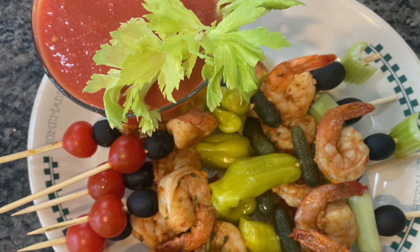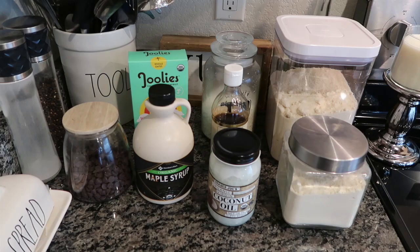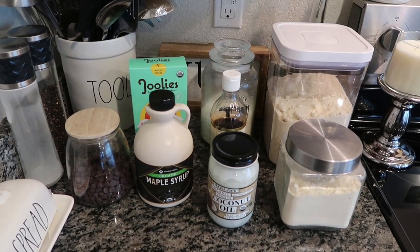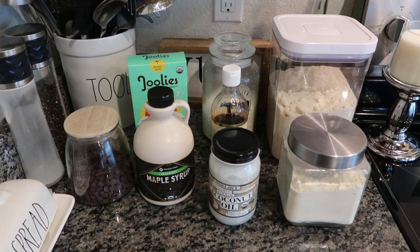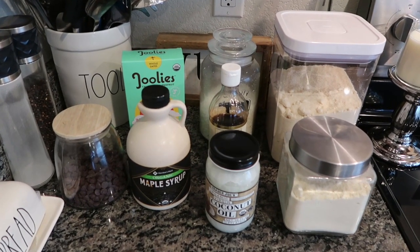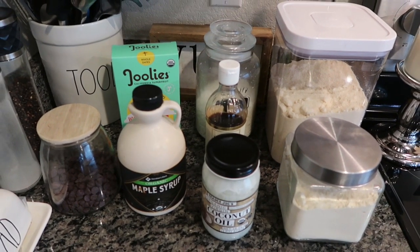And now I have one more to share with you. So for our very last recipe, we are making Samoa Bars, and we're going to make them with dates. You guys, there's no sugar again in this recipe. So if you're looking for recipes that have 0 sugar in them besides the dates, like, this is the recipe for you.